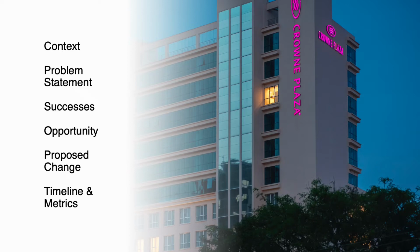The proposed changes section will provide a more detailed analysis on our current power usage and the impact of changing to a new method of thermal heat generation and the investment cost to make the switch. Finally, the timelines and metrics section will first illustrate the savings from solar power and its impact on our bottom line, as well as how long it will take to adopt this initiative.